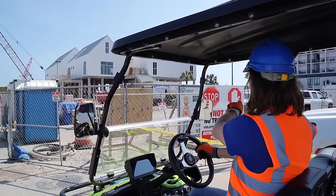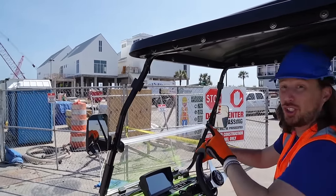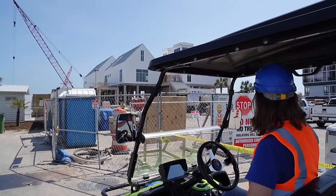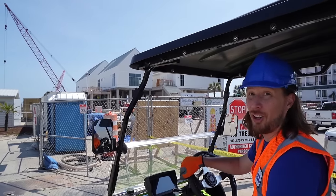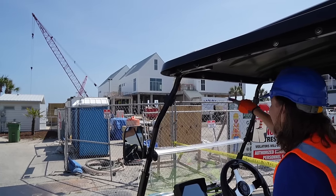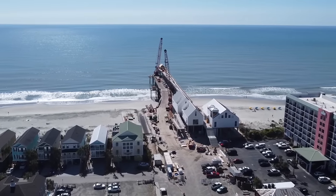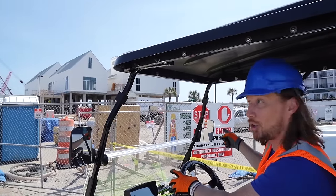Wow, look. You see that sign right there? It's for a really massive construction site. Oh, it says stop, do not enter, no trespassing. Only authorized construction personnel only. Oh, wow. Can you see back there? All the cranes. Oh, I think they're actually building a pier off into the ocean. Oh, that's really, really cool. So of course we gotta make sure that we obey those signs too. Yep.